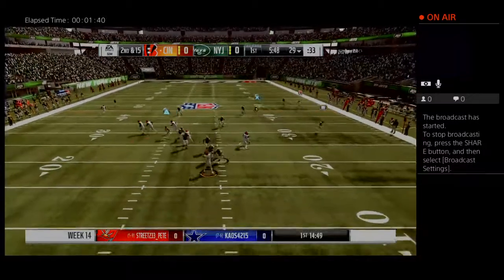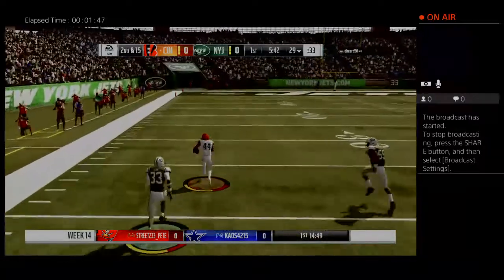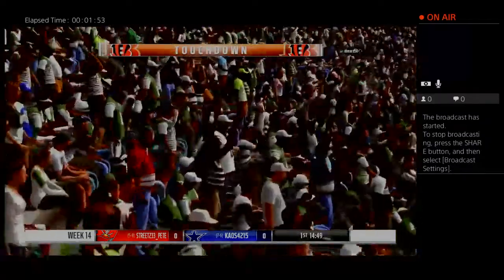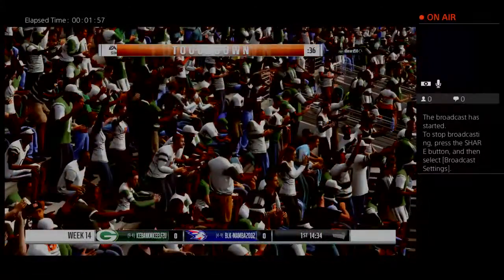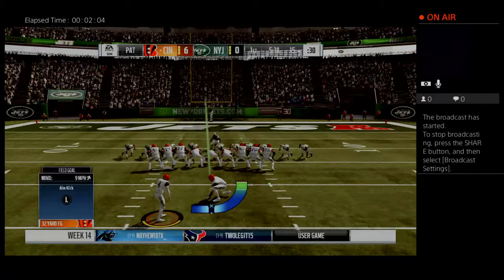On 2nd down, here's Dalton. They'll set up the screen for Freeman. Space to maneuver at the 40. Devontae Freeman, they're not going to get him. And all the way in for a Cincinnati score. Devontae Freeman, his 9th touchdown of the season. And the Bengals are going to take a first-quarter lead.